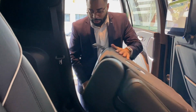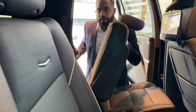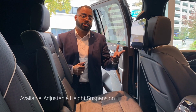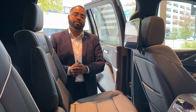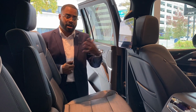Now, one of the cool features about the new suspension on the Escalade, and that's one of the key points on the big significant changes, is that independent suspension. It also has air ride adjustability, so you can adjust it to squat down a little bit to give you ease of access when you're coming in and out of the vehicle. You can also increase it if there are instances where you have to drive over a big object on the road.